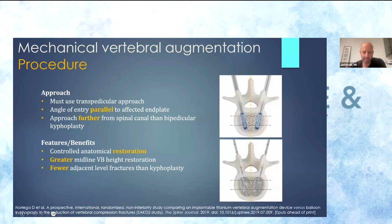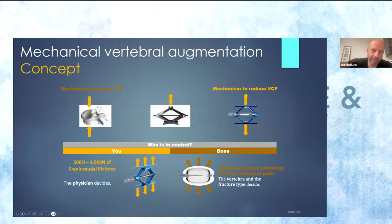And we know from the FREE study and multiple other studies in the literature that kyphoplasty leads to fewer adjacent fractures than non-surgical treatment. And so my favorite aspect about the SpineJack is that it is an anatomical restoration, whereas balloon kyphoplasty is very good. However, the forces exerted when you inflate the balloon are centrifugal, so they're going away from midline, which most of the time will give you the desired effect, but sometimes you'll see the balloon will not reach that end plate and really pop it or reduce it.